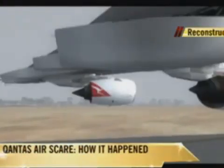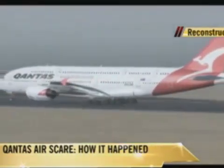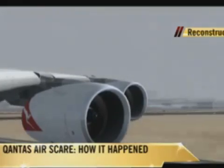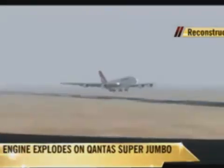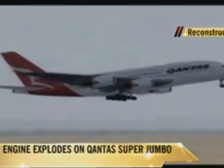An animated recreation of just what may have happened today to the Qantas A380 Super Jumbo with 459 people on board. Passengers looking out at this engine during the takeoff run would not have known that in minutes there would be an almost catastrophic explosion.